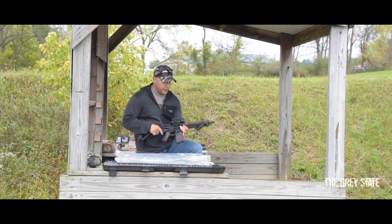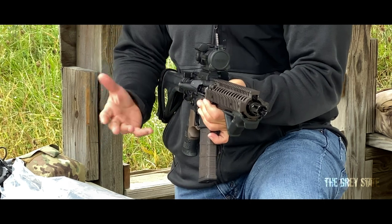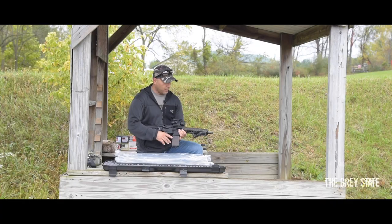I have not fired a shot in it yet, but I do want to cover off. I put an Aimpoint Pro up top. I have not zeroed it or anything like that, so I don't know where it's going to go. We've got to take care of that business here.